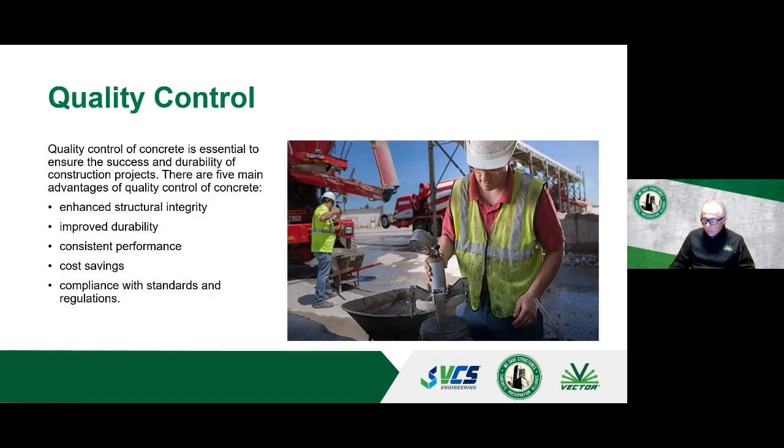Quality control. Throughout this whole process, it is essential to exercise a measurable level of quality control. The advantages are certainly worth the cost and effort. And again, it's essential, as I mentioned, for durability and success. And there's 5 main advantages. You enhance structural integrity, improve the durability, consistent performance, cost savings down the road, and there's also compliance with the standards and regulations, or basically following the spec.